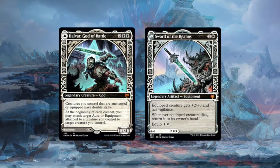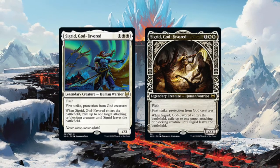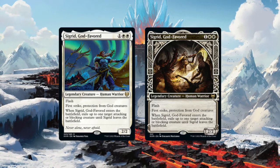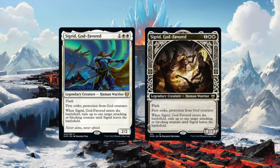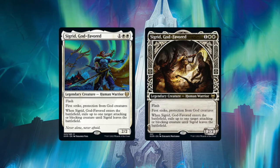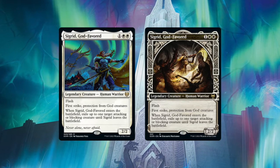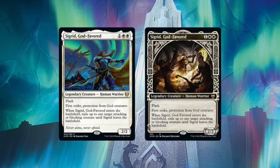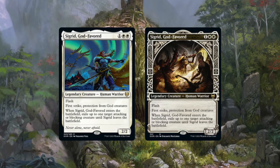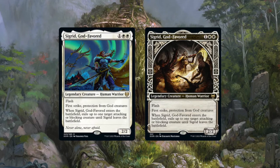Okay. Let's go on to Sigrid, God-Favored, 1 white, legendary creature, human warrior. She has Flash, first strike, protection from god creatures. When Sigrid enters the battlefield, exile up to 1 target attacking or blocking creature until Sigrid leaves the battlefield. And she's a 2/2. Protection from gods will become more relevant now that we're getting so many gods in this set, and we've had like 15 new ones over the last couple years.